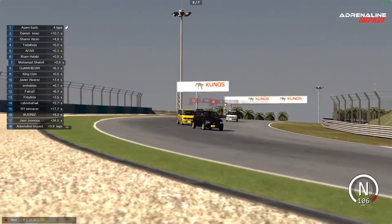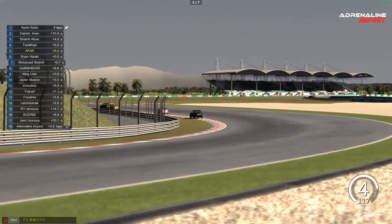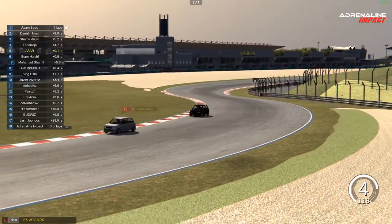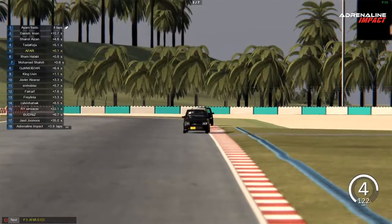Mohamed Sharil there going across the top of the hill. It's really turned into pack racing. Very entertaining stuff indeed. The cars are chopping and changing positions all throughout the lap there. You can see Afa is right on the tail of Tadakaja. Will this be an overtake maneuver coming into turn 7 and turn 8?